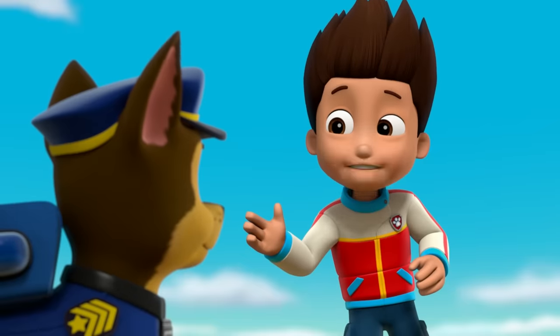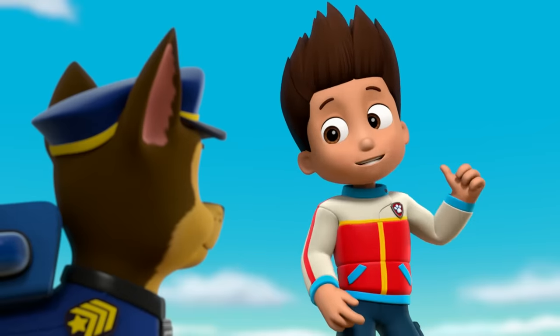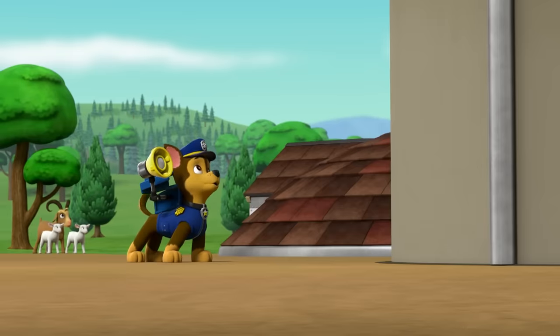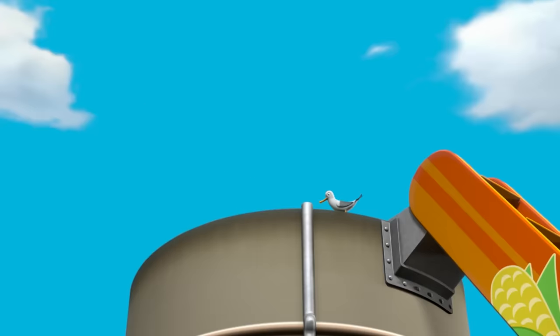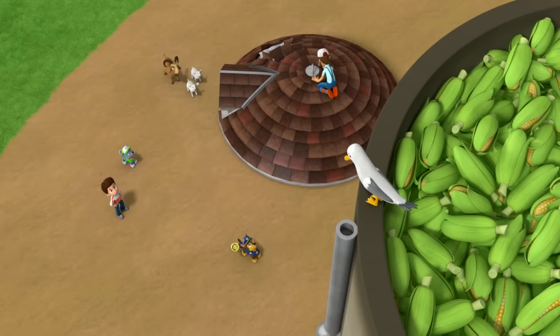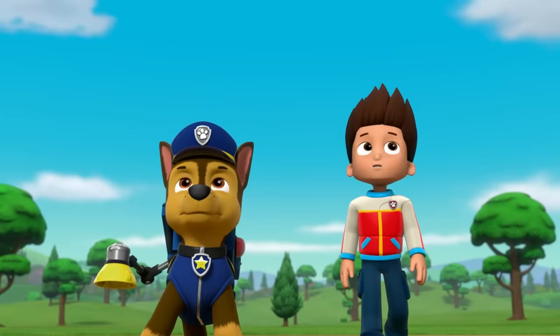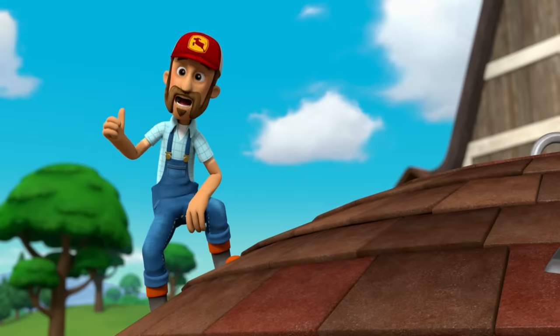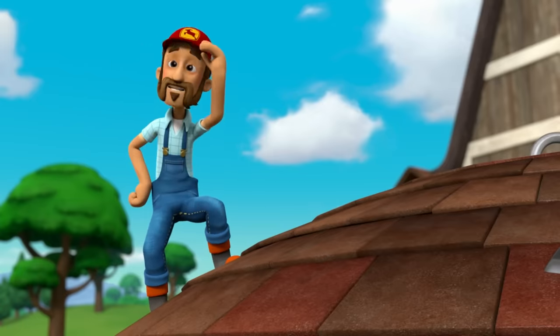Chase, use your megaphone to give a shout out to those birds. Megaphone! Shoo, birds! Shoo! Get away from the silo! That means you too, Seagull! Great job, Chase! Keep it up! Thanks, Ryder! Good timing, Paw Patrol! I got the roof all fixed and ready to put back on!